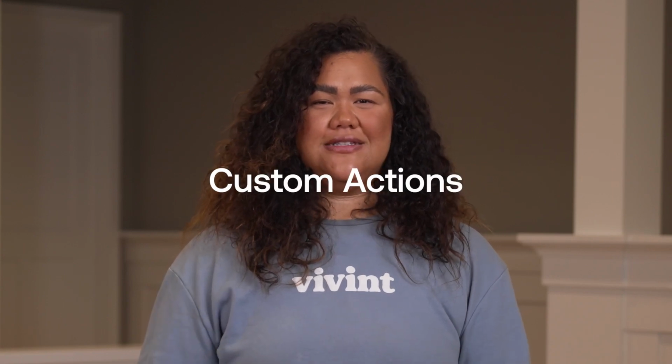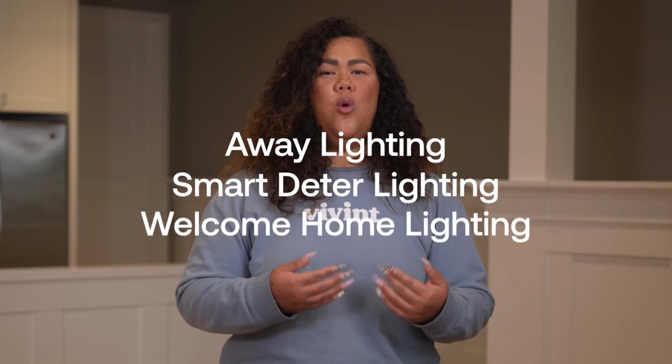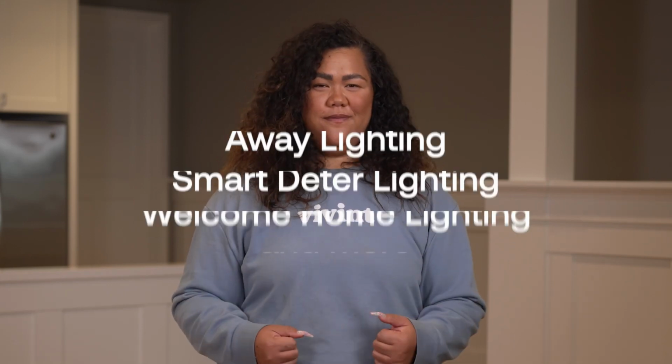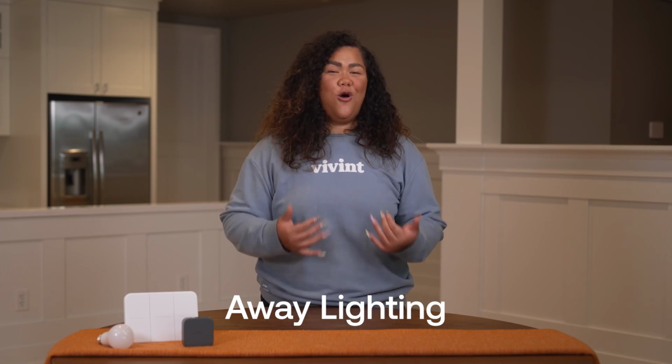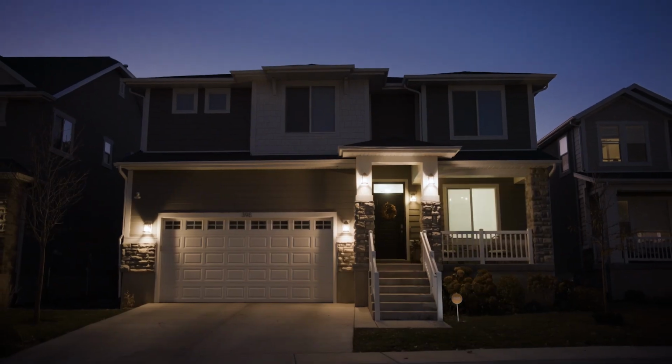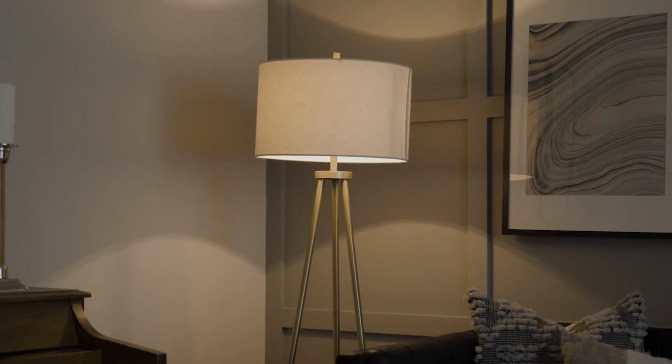It lets you customize your smart lighting experience by creating custom actions. These include away lighting, smart deter lighting, welcome home lighting, and more. Away lighting is the perfect solution for when you're not at home or away on vacation. It randomizes lighting to mimic activity in your home throughout the day and night, making it look like you're there even when you're not. This feature may deter intruders and keep your home secure while you're gone.